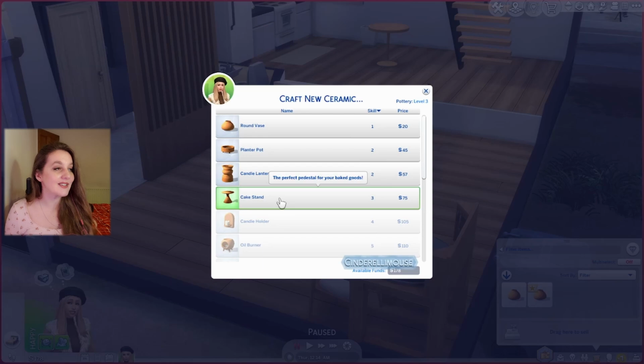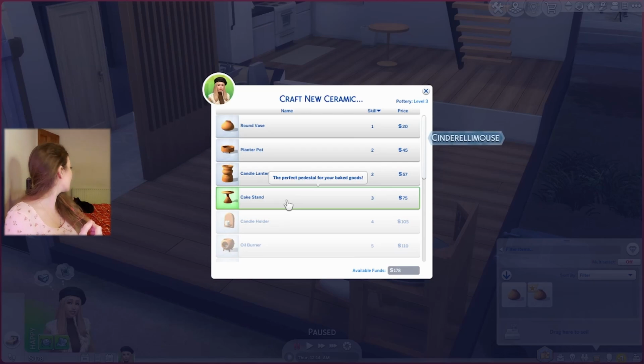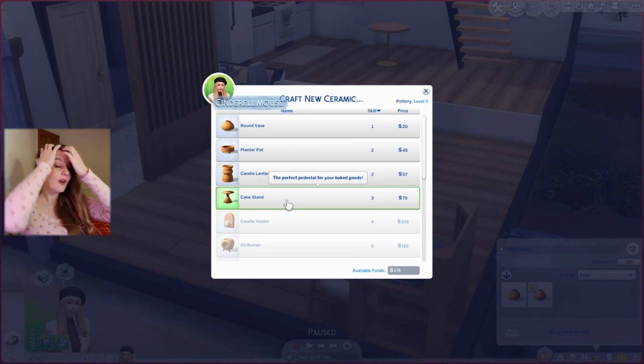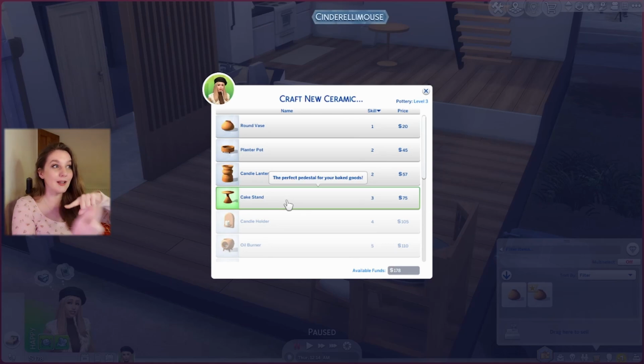I'm going to make a cake stand because I really like the cake stands. And this is another thing I like as well. If you have multiple packs installed, or not even multiple packs, this is base game, right? Cooking is a base game activity, and there's things that you can bake like cakes. So if you wanted to have a bakery, or if you have something like the retail system from Get to Work, and you want to complement that, you can make your own cake stands with this pack. So I really like the incorporation of different skills helping out other skills.